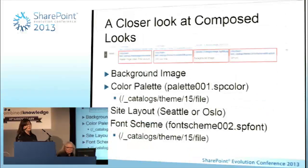Okay, again, it's made up of 4 things: background image, color palette, your site layout, and your font scheme. And also your master page preview. But Kathy, I think, is going to talk about creating a master page preview in hers. Is that right, Kathy? Maybe? A little bit? I don't know. Okay.